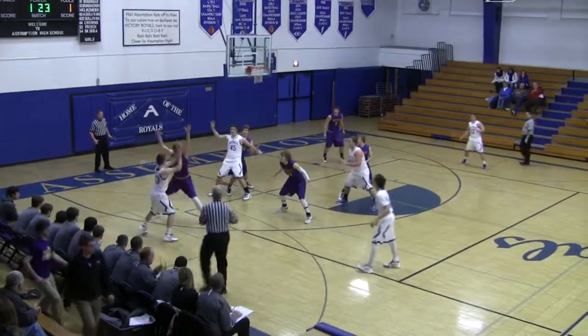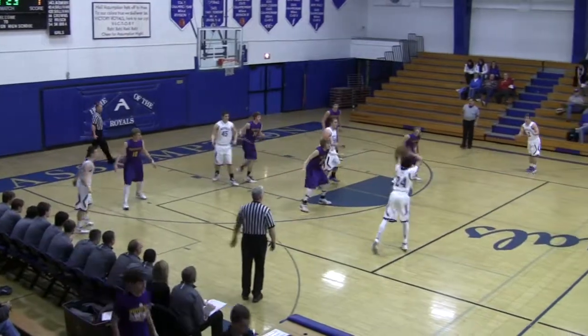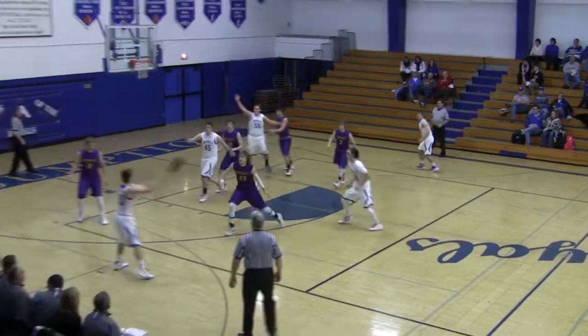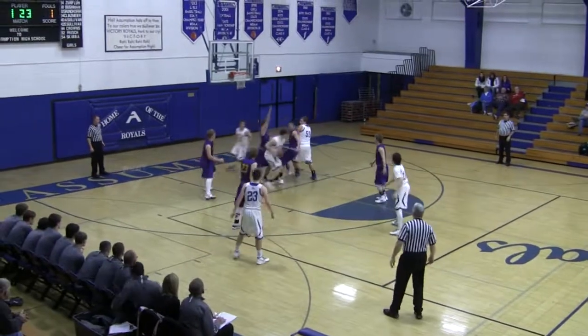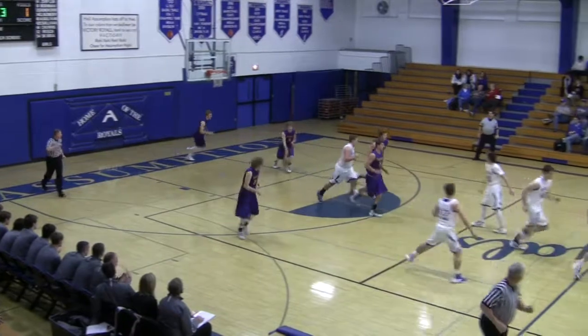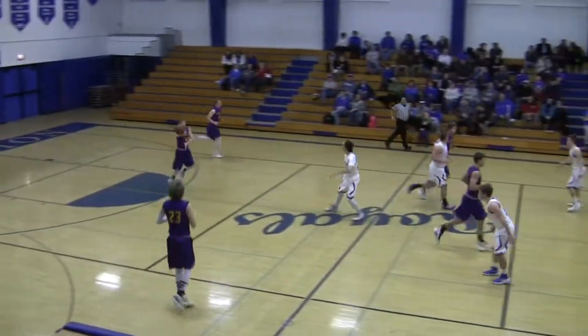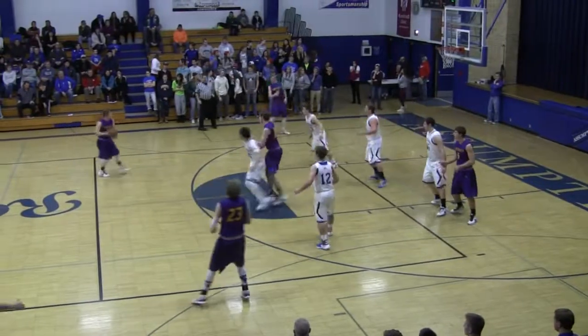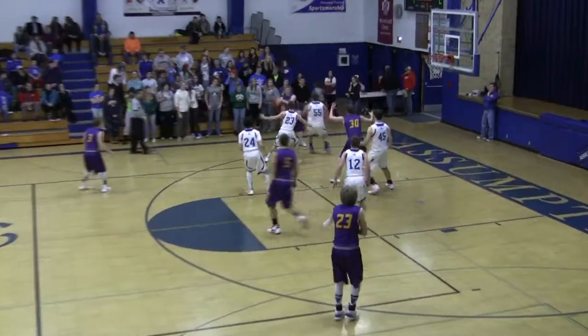The Royals into the forecourt, trying to get it down to the post to Grundhofer. He's doing battle down there against the 6'7" Matthew Carlson. Now they do get it down to Grundhofer. Spin move, right, turn around, put it up and in. Tough move, put it around, off the glass, and down for the Royals, who lead it 4-2. 3 minutes gone by, half number 1.